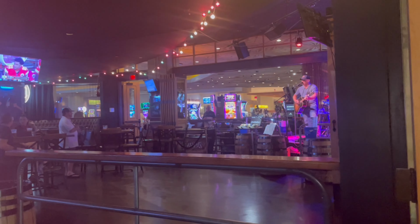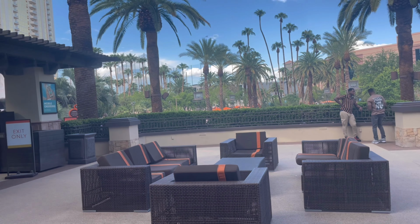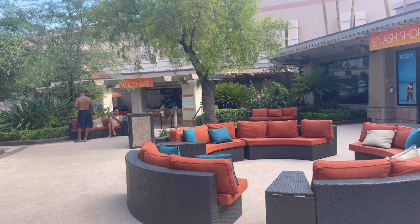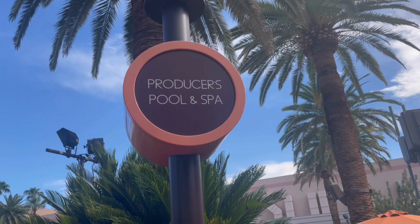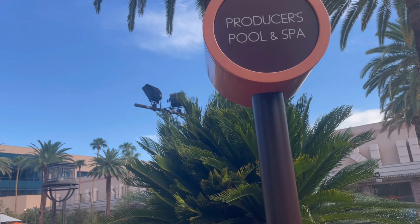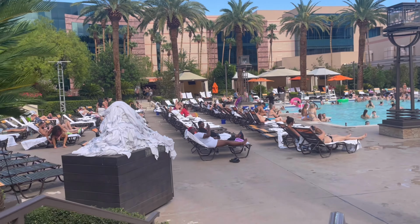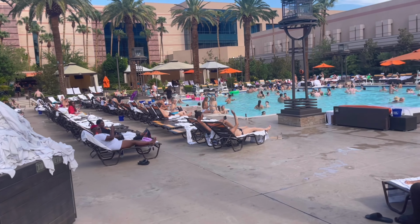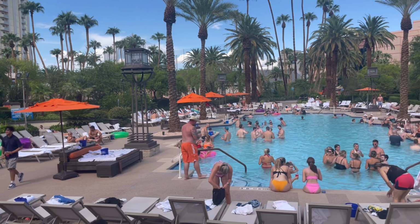So it's probably about 2 o'clock in the afternoon at this point, and I'm going to go check out the pool and see what's going on over there. Out of all the pools that I've seen in Las Vegas, this is definitely one of my favorite ones for sure. At the moment, it's obviously very busy. It's beginning of September. It's 110 degrees. Everybody is either hiding inside in the air conditioner or sitting in a pool somewhere.